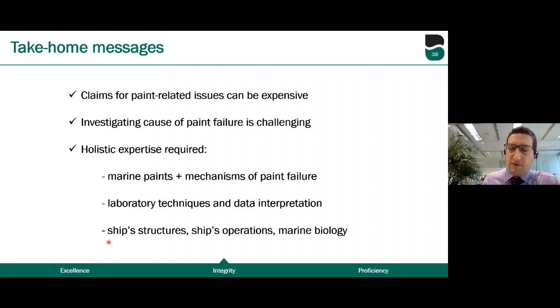And we collaborate very much, and I'm always thankful to our master mariners, our naval architects, and our marine engineers, because we work very closely with them when the failure relates to ship structure, for instance, or ship's operation, as you saw with the cleaning in the case study I showed before. And we also have in-house marine biologists, as I mentioned.